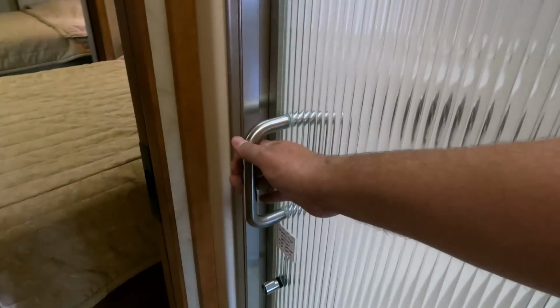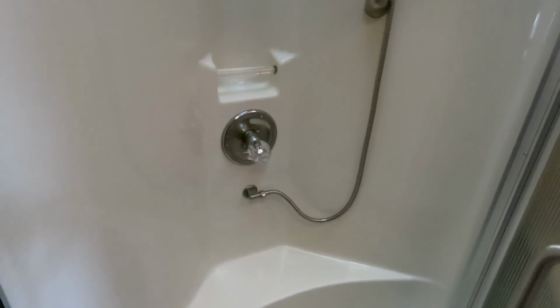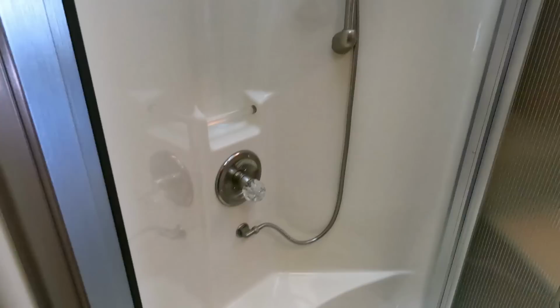Privacy door, so you can separate the kitchen, living room from the bedroom, bathroom area. And you do have a walk-through bathroom. A magnet latch door, stand-up shower, very comfortable shower. Got the little, I guess, footrest seat, whatever you want to call it.